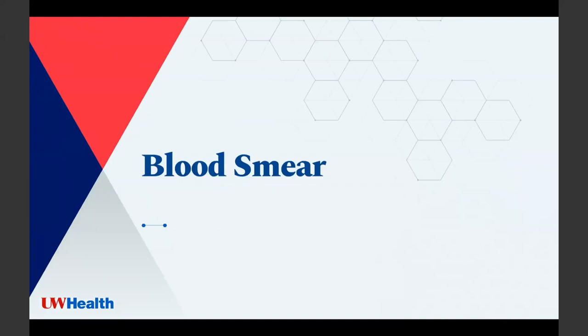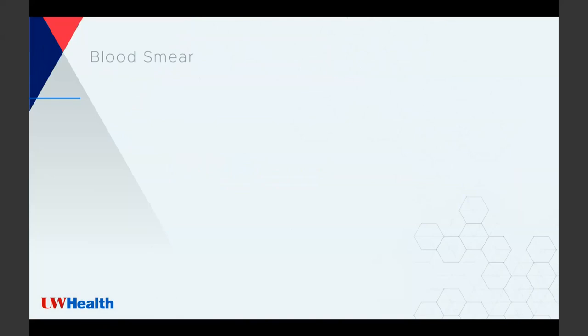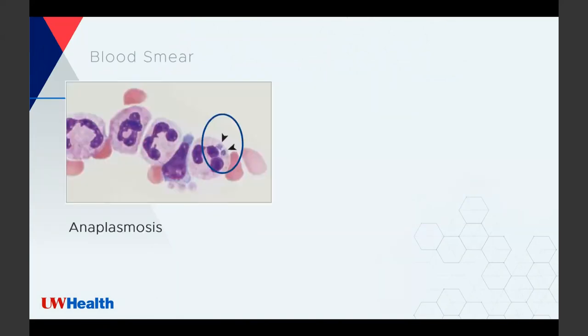Now let's switch gears quickly and talk about the blood smear for diagnosis. Blood smear is specific to only anaplasmosis and babesiosis. For anaplasmosis, obtaining a blood smear will look specifically for microcolonies. These microcolonies are located within the neutrophil. The arrows help guide you to where the microcolonies are located. This blood smear displays a typical characteristic of anaplasmosis in the bloodstream, highly indicating it is likely an anaplasmosis infection.